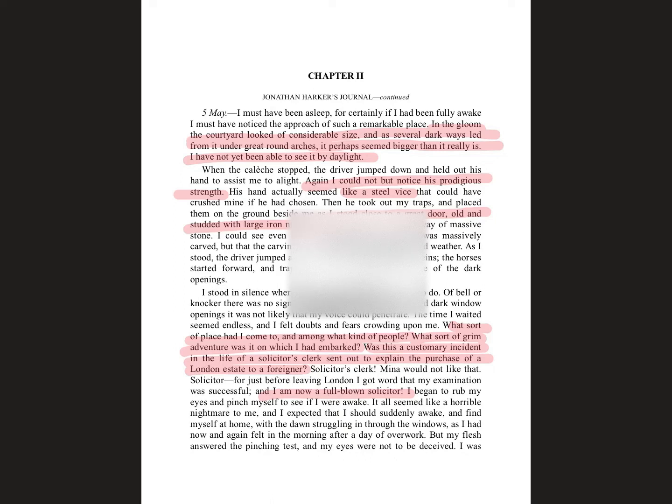So this continues Jonathan Harker's stay at Castle Dracula, and we're going to find out more mysterious things are happening, and we're obviously introduced to Count Dracula himself. So we start off with the 5th of May entry, and again picking out things here.